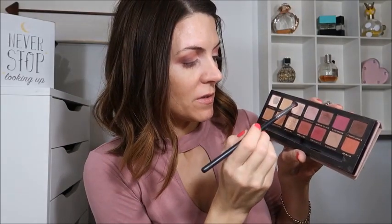Okay, this is getting kind of crazy. Okay, so now I think I'm going to do, let's see, where am I going to go from here? I need to add a little bit of shimmer. So I'm just taking a smaller brush. That one's kind of dirty. And I'm going to go in with Vermeer, and I think I'm going to get my brush wet for this, so I'm just using a little Fix Plus.